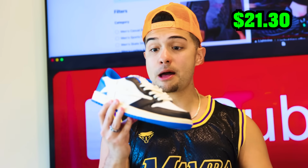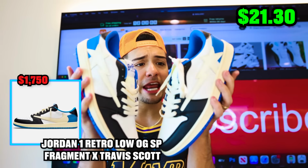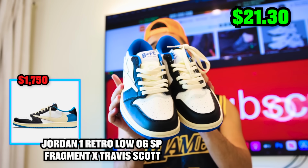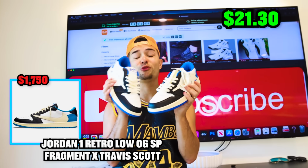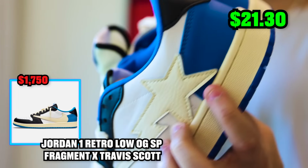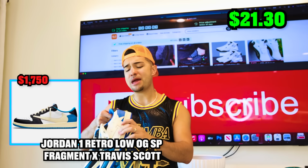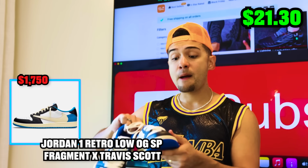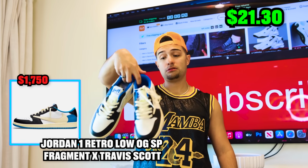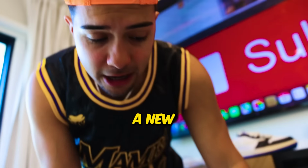Oh no, my bad. These are Bapes. These are a take on the Travis Scott Fragment Air Jordan 1, except they are Bapes. I definitely don't think that Bape came out with these, but this is a really, really dope sneaker. For $21, I am blown away by the quality that they give you. No, they're nothing close to Bape. No, they're nothing close to Jordan brand. But for $21, you get a pair of kicks like this? That's insane, dude. My feet are hurting really bad, so I'm gonna need a new pair of shoes.